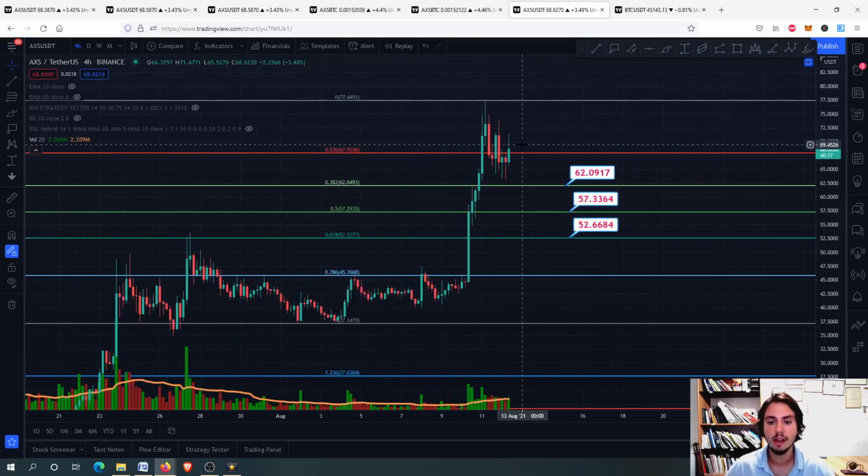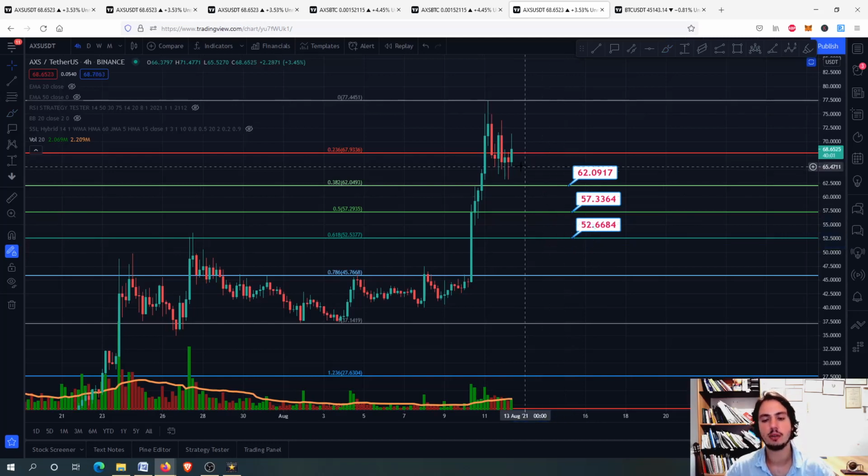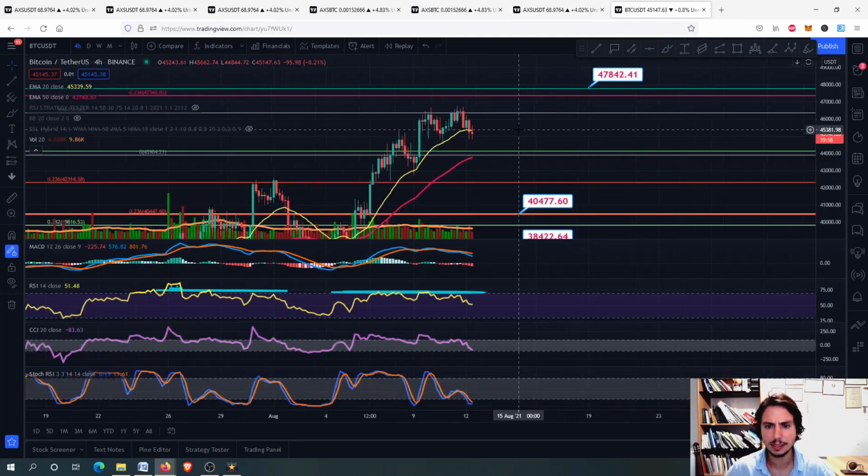Yes, you don't know. And of course, losing the 53, 52.66 around there, guys, the previous high you can see here, the 0.618 Fibonacci support level, yes, we should be careful afterwards. If we lose that support level, this means that we go down, but this is something that we should not be worried for now. Let's see a little bit Bitcoin.